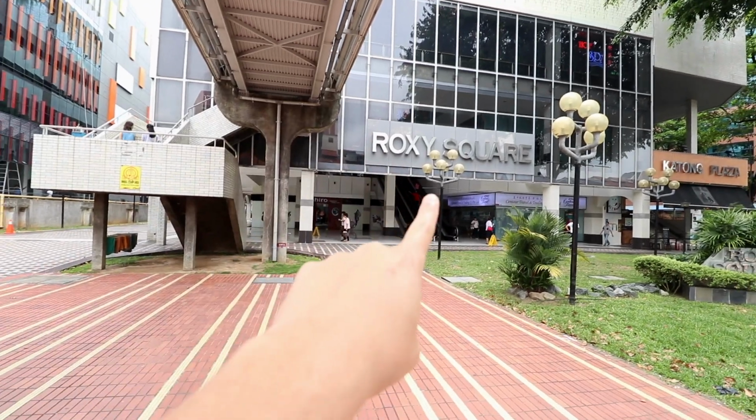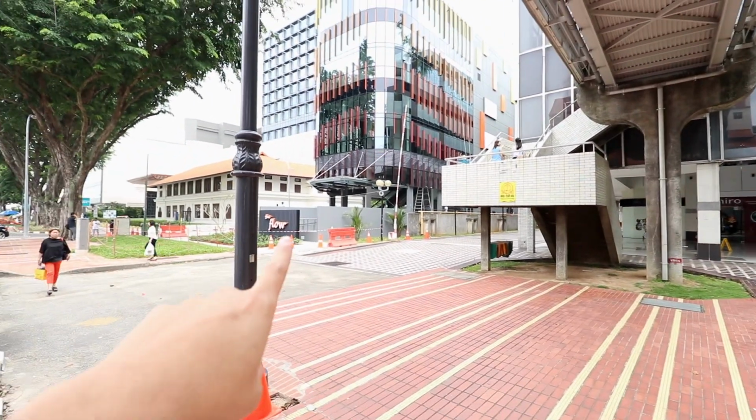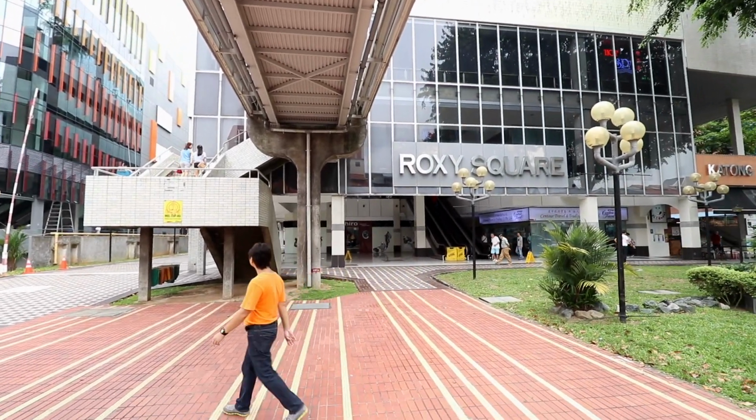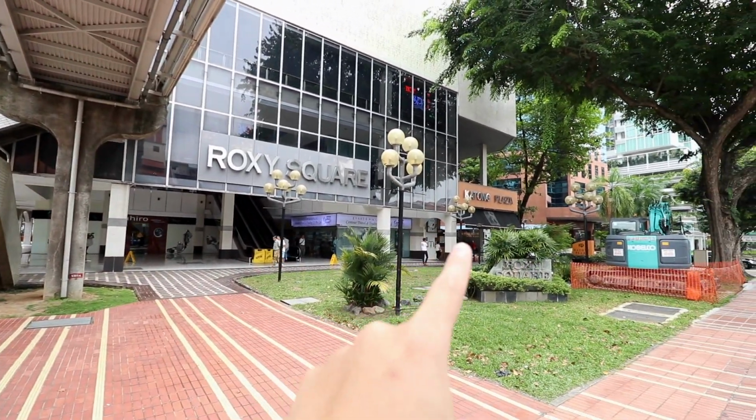East Coast, Joo Chiat area, and we are gonna check out this hidden gem. I mean, it really is a hidden gem. You don't want that building, or this building, but we want the one which is extremely small, that one.